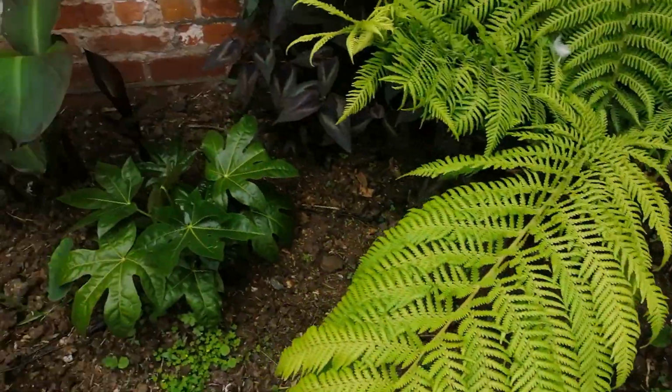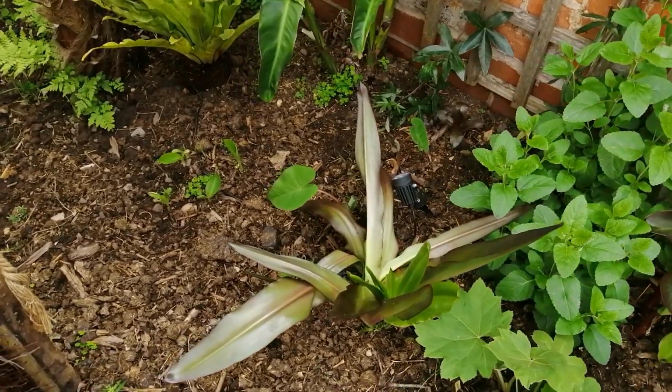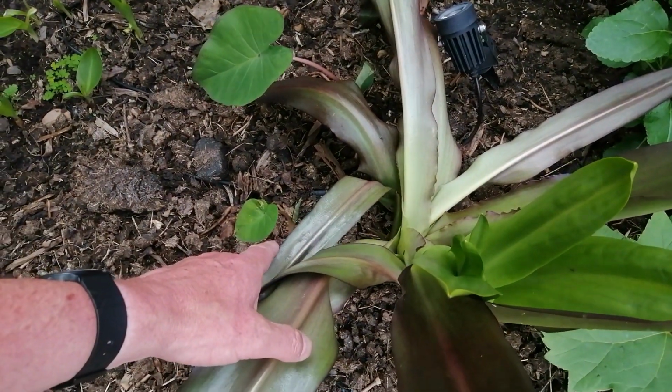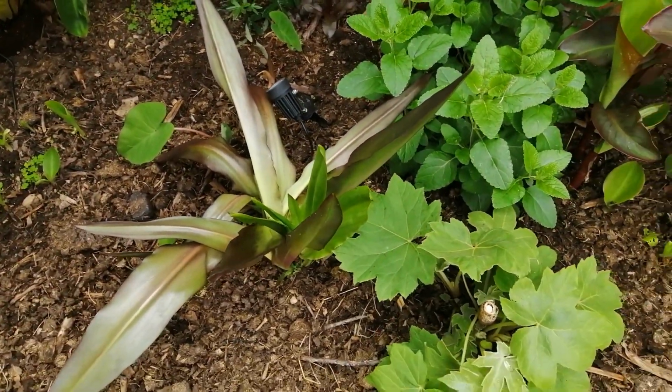I've got 2 of those. Let me just show you the other one, which is over here. Again, same thing. Colocasia pink china there, and another there, and another one at back there. So started off with 2. I think I've got 8 now.